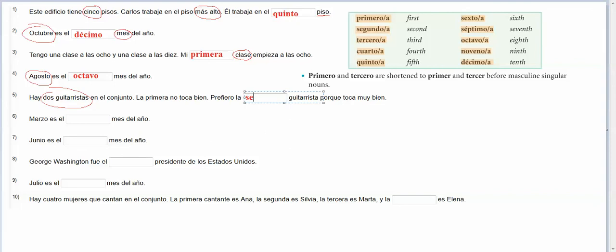segundo, right? So segundo, segunda, segundos, segundas, okay? And if I want it to match guitarrista, which is feminine and singular, I'm going to want just segunda.